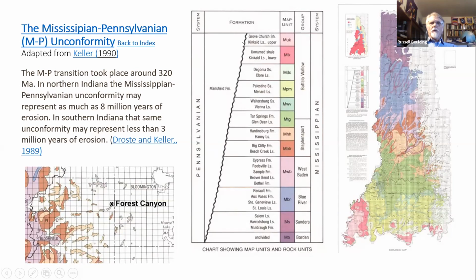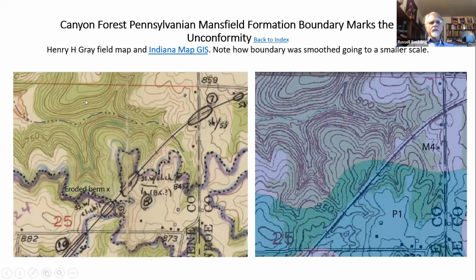And so the unconformity crosses, and this is a map that shows all the different geologic formations that the Mansfield Formation crosses. And so the Mansfield Formation was deposited on top of all these different formations. Here we can see Forest Canyon is right out at the edge of what's left. Most of the Mansfield has been eroded away in this area, but we've got a little bit of Mansfield Formation here. And this is my father-in-law Henry Gray's field map from maybe the 1960s, 70s. And this shows the boundary of the Mansfield Formation.